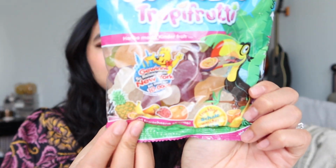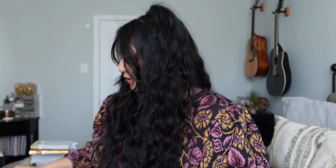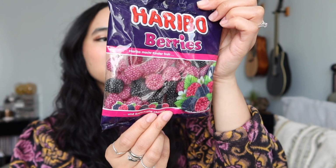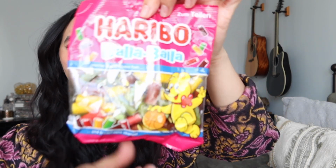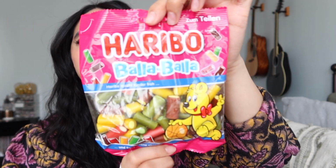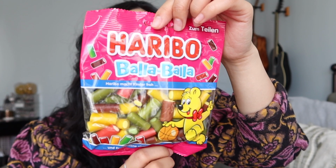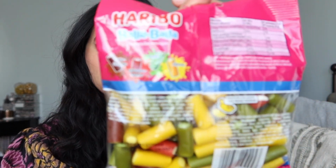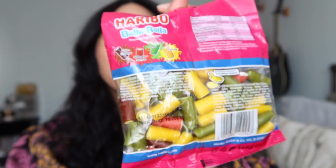Then I also got this Tropic Fruity one. These are big ones. And we've got the berries, which got a little crushed in the suitcase, but they just look like raspberry and blackberries. I'm curious to see what the texture is, because I'm not really understanding what the little dots are on there, but it looks really good. This one is the Bala Bala. So I guess it's like the other one, but the full size. But it looks like the flavors are like cola, orange, maybe a strawberry, an apple, and a lemon. That's what it looks like on the back with the flavors right there.